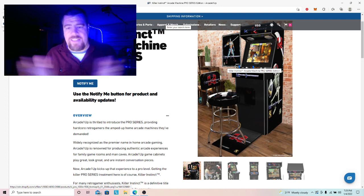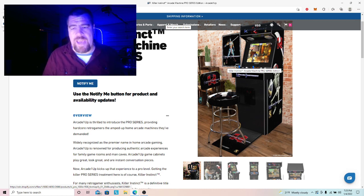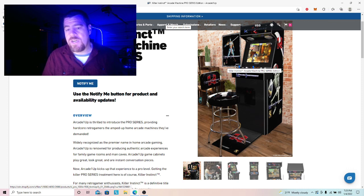So you can just take these two, get the player bases together, and perhaps it'll lead to some successful online play. But I really think there was no way they were going to release a Pro cabinet with online play without an already existing title that had online play. So I believe that was the huge instigator for this.